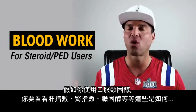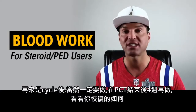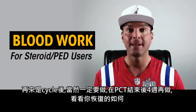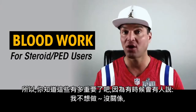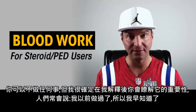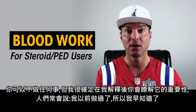If you're running an oral steroid, you want to see how your liver values, kidney values, cholesterol, all of these things are doing. And then post-cycle, you want to test 4 weeks after you finish your PCT to see how you're recovering. So you can easily see how imperative all three of these are, because sometimes people go, I'm not doing that. Well, you don't have to do anything, but I'm pretty sure you can understand the importance of me just explaining it right now.